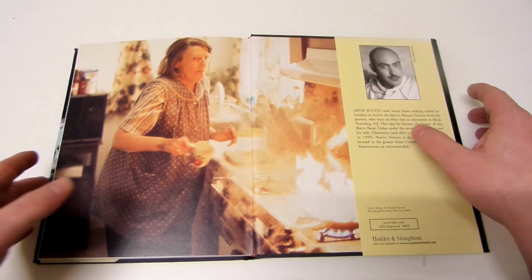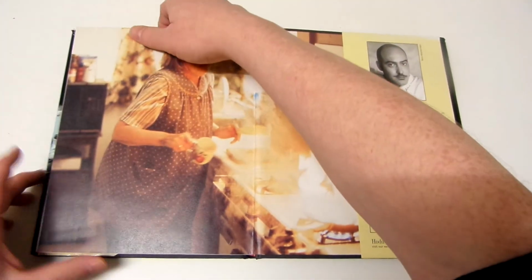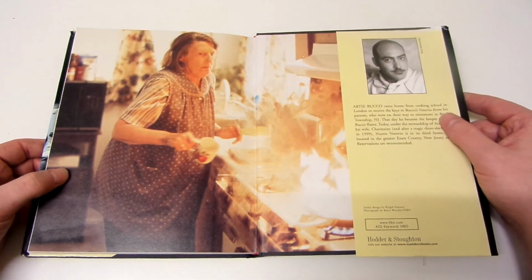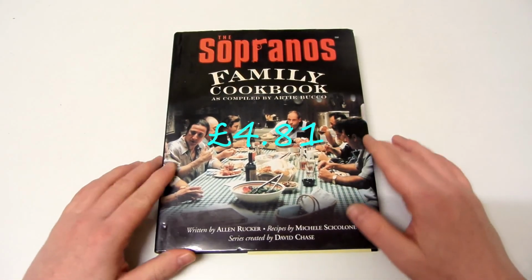Yeah, so there you go. I'm really looking forward to reading this properly later on. Can't remember how much I paid for this, but I don't think it was that much. So yeah, that is pretty much it.